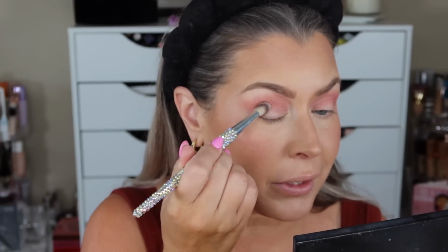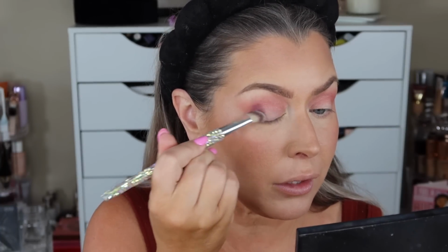I mean, once again, you could kind of stop there, but I feel like it would be pretty to, I really want to add the purpley shade, Love You More. I think that would be really cute too. We're just doing all kinds of fun things over here. So I'm going to just get an angled blinged brush over here, and I'm just going to lightly tap it in the outer portion and slowly build up in the outer V.